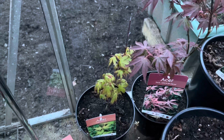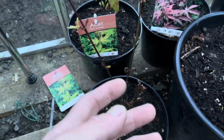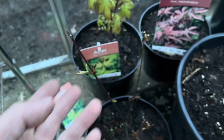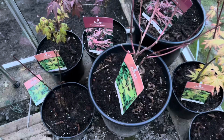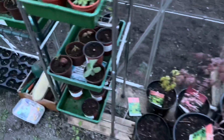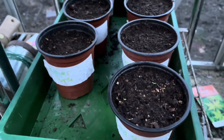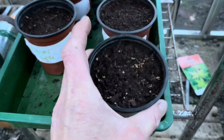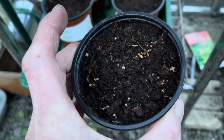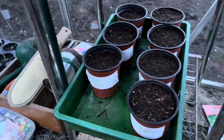The maples are all doing alright. Some frost damage on some of these, but they're showing signs of coming back now that I've put them in the greenhouse, so we'll see. These are tree seeds, birch, maple, all sorts. A couple of the birch have come up. See how tiny they start off, considering these grow into trees.